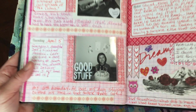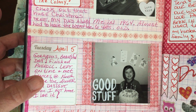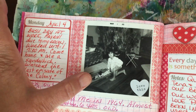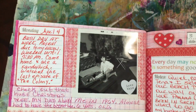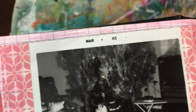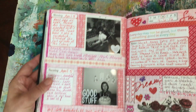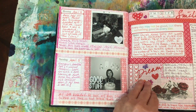So here's a couple of pictures of me when I was younger, celebrating my birthday. 1, 2, 3, 4, 6. And there's me at Christmas. Check out this, if the glare is not too bad, check out this Christmas tree in the back if you could see it. It's like a quarter of the size of the room. My father always had to have the biggest Christmas tree in the lot.